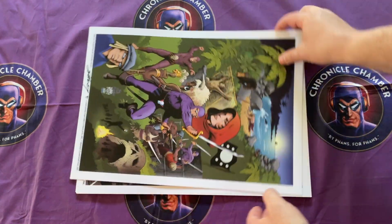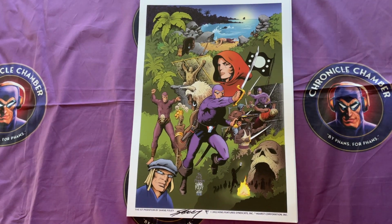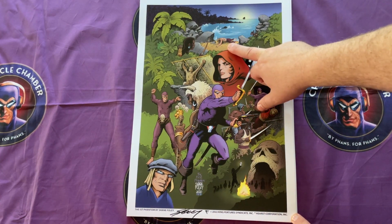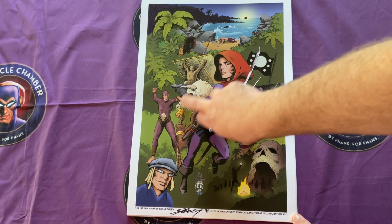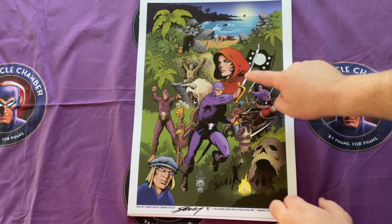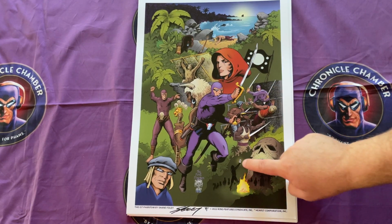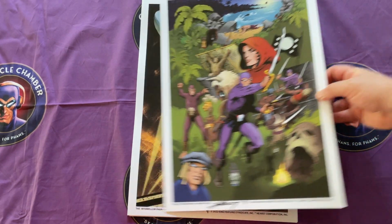Okay, next one we have is Shane Foley, which is the first Phantom. So you've kind of got a montage or a collage movie style poster of different elements. You've got the ship, the band finding him after being rescued. You've got the Bandar idol, his first costume, and then you've got key elements in some of his first adventures, which are where the Phantom men originated. And then you've also got the swearing of the skull as well. Very beautiful, iconic piece there.